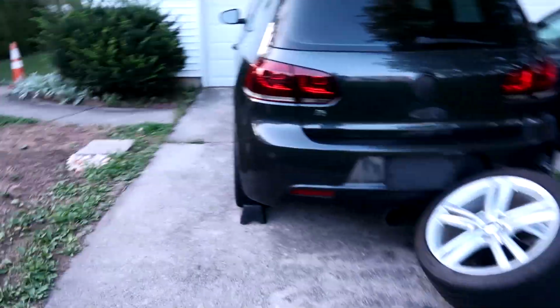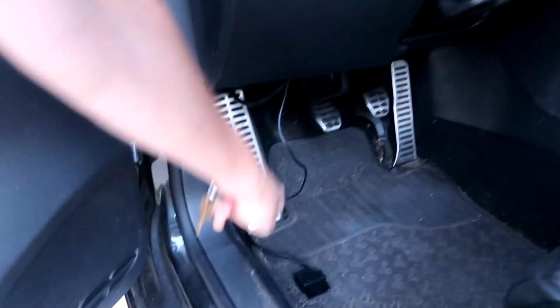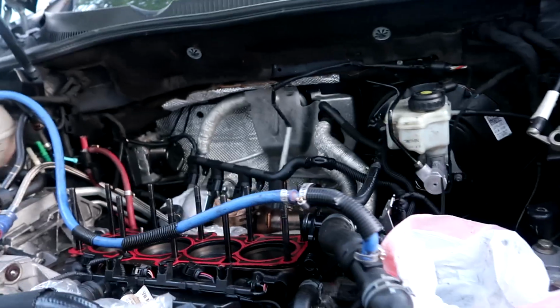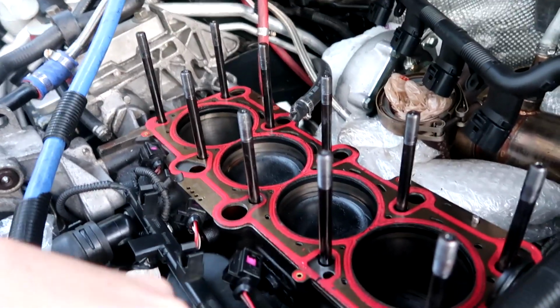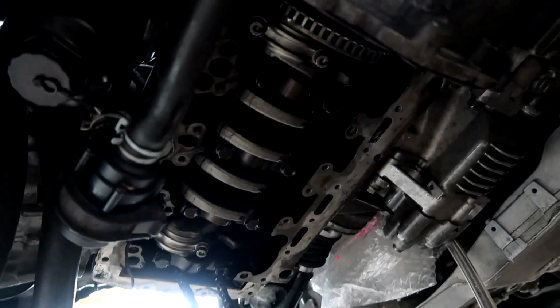All right, boys, so let's take a look at what's going on with the gray Golf R. I decided to get this car fixed. Right now, as you guys will see, I don't know when the last time I showed this car was, but basically in here, we got just the bare bottom end. So we just got the block here. It's still fully assembled besides the pan and the oil pump assembly. So right down there, you can just see the crank, pistons and rods.